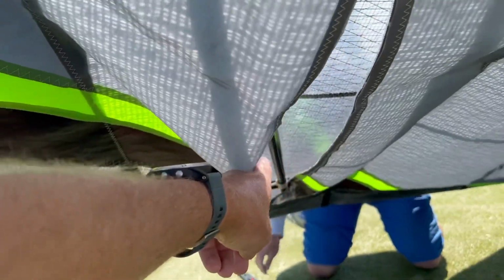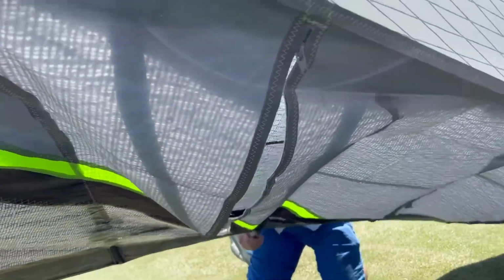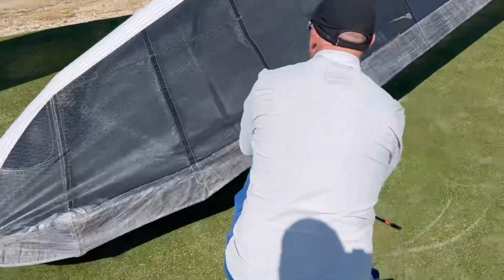Right, so there's the batten gone in. That's the spot we're talking about. That's now engaged in its little bit in the sail, and then there's a zip there to close it up. And he's happy with that. Rowan's just putting the last few buttons in.